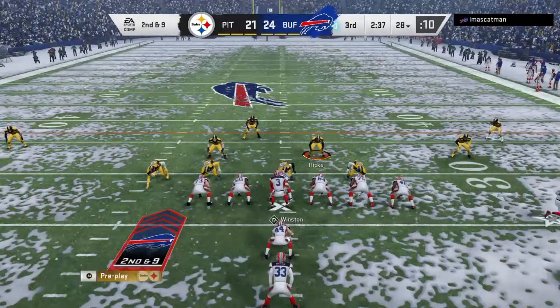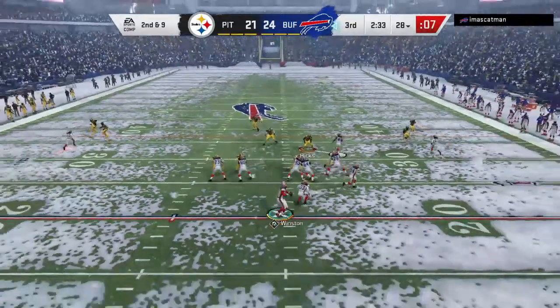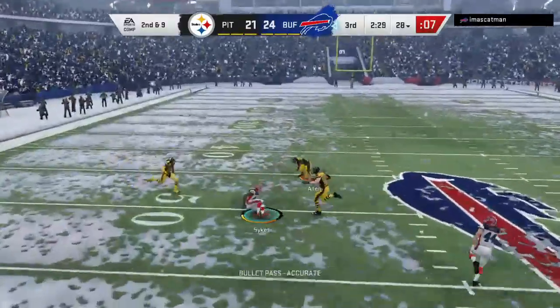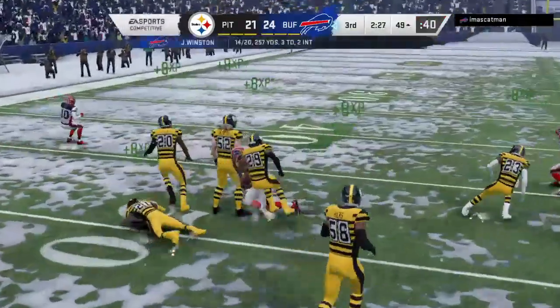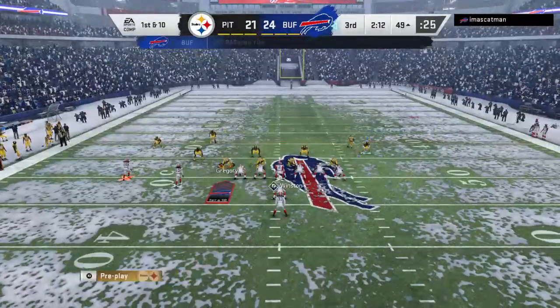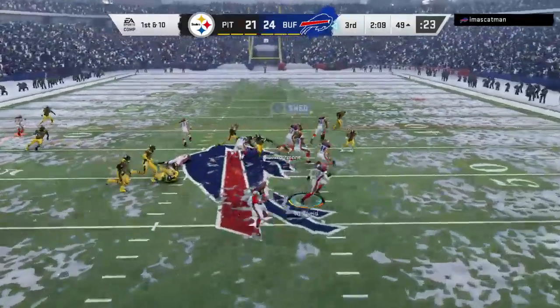At 58 is a mic. Go. On 2nd and 9, Winston. Oh, he's got a man wide open, complete. 23 yards the pickup there. Winston now 5 straight completions here in this second half.